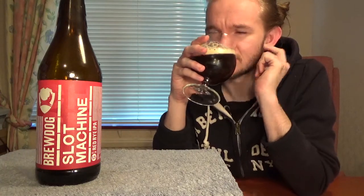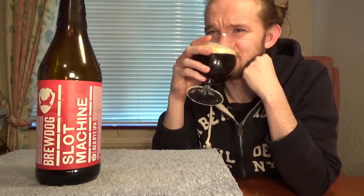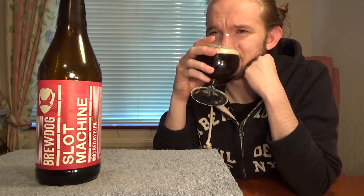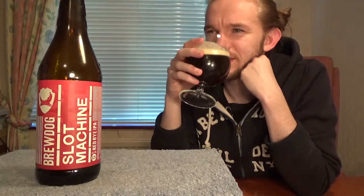It does remind me of some of these beers that have been aged in barrels a little bit. It does have a little bit of that almost cherry wood spice that you get in some of these American bourbons and stuff like that. It's almost just a little bit like that. So just take a quick note for that.